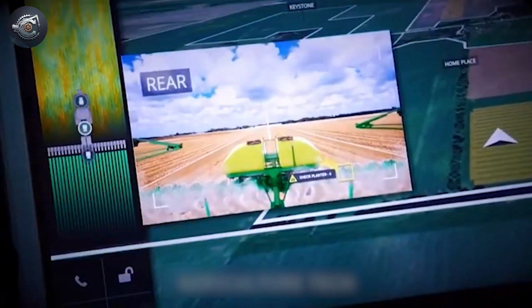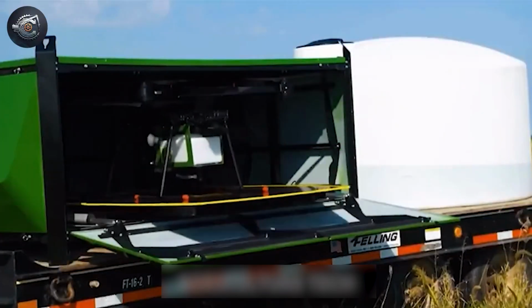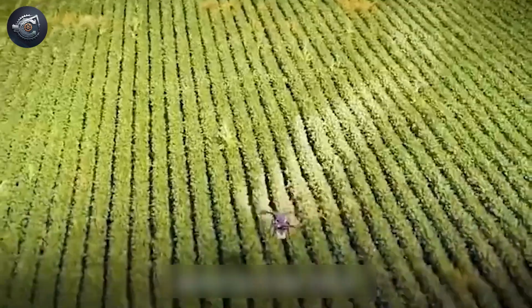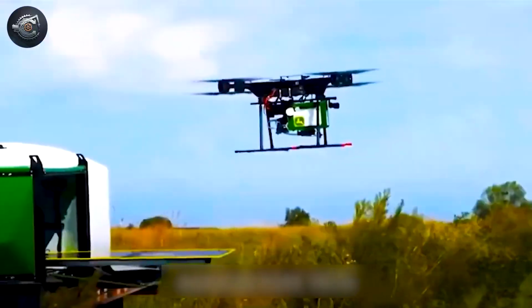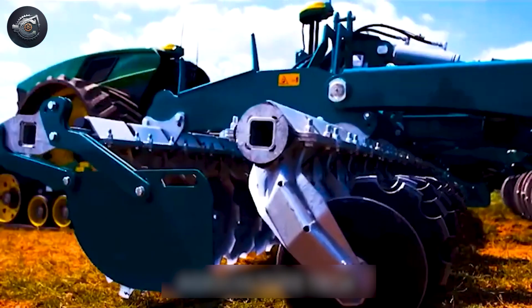The farm uses a fleet of automated robots, each equipped with sensors, cameras, and actuators. These robots are designed to perform a variety of tasks, such as planting, sowing, weeding, harvesting, and even monitoring crop health.